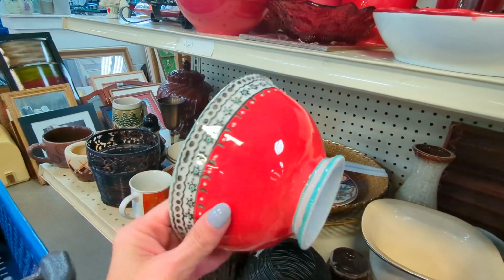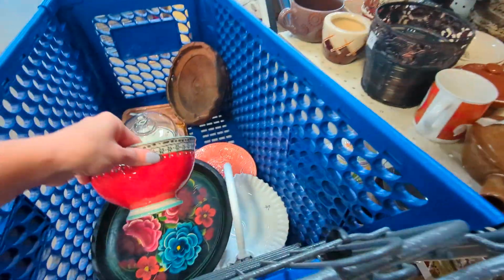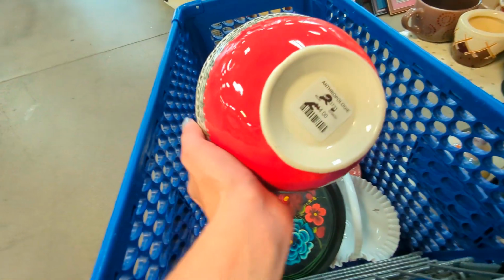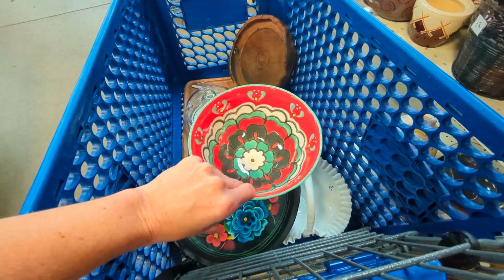So what is this? Yeah, this is Anthropology. They have $2 on it. So I'll go ahead and put that in my cart too. It looks like the sticker originally said $44 or $14. $14. So that would be a good little thing to put in there.